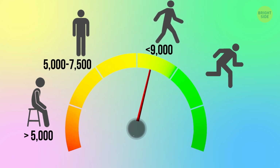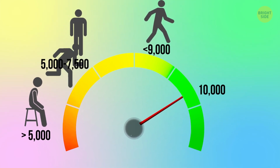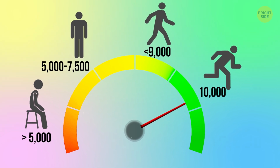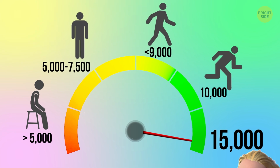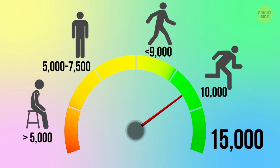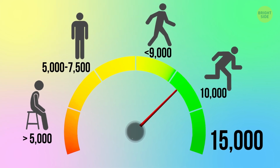Taking up to 9,000 steps every day is the golden mean. 10,000 steps puts you into the active category. And finally, if you walk about 15,000 steps a day, you must be a superhero. This doesn't mean that you have to do that many though. 10,000 steps a day is more than enough to keep your body healthy.